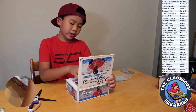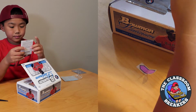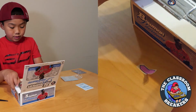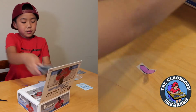Okay, so we got a redemption here, but this expired already because this is from 2010. So that is worth nothing. All right, guys, here we go. So, got a bunch of packs here. Just take out these packs.